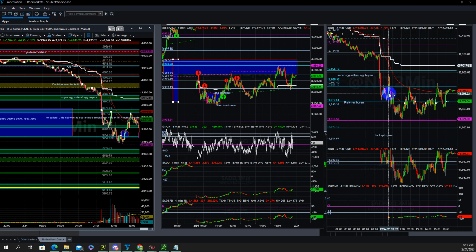Look at NQ. It touched this area, aggressive sellers, this area, 12,040 or whatever that label is. But anyway, NQ was not a short here because it went through this area. But when it came down with the ES, that's where you can take a short. NQ, when it is near higher time frame support, usually goes through the level by a few points, but ES will respect it. So here you can short.